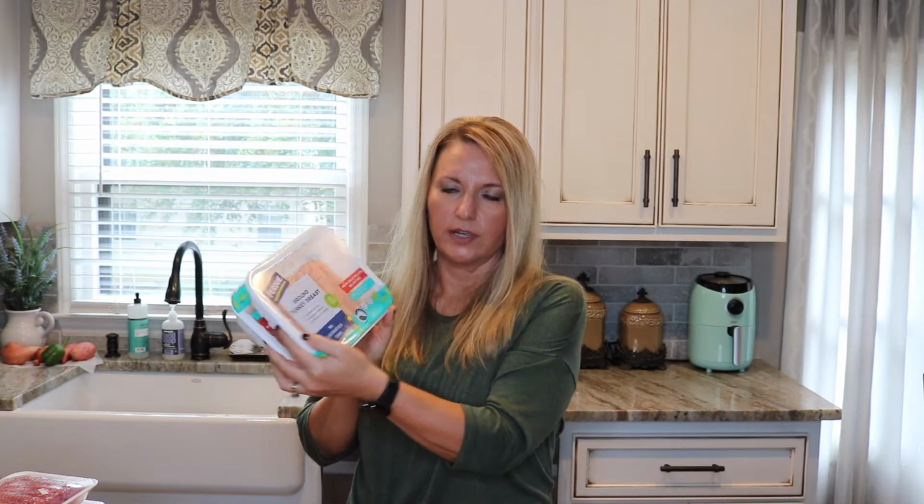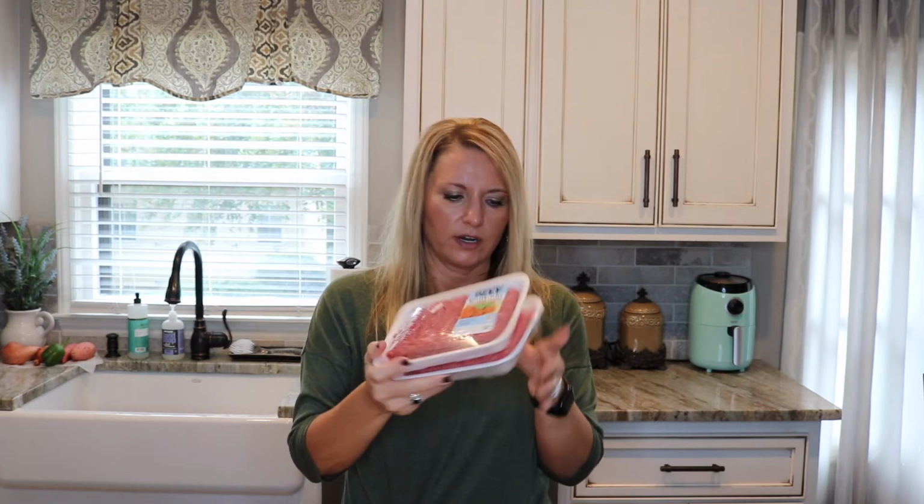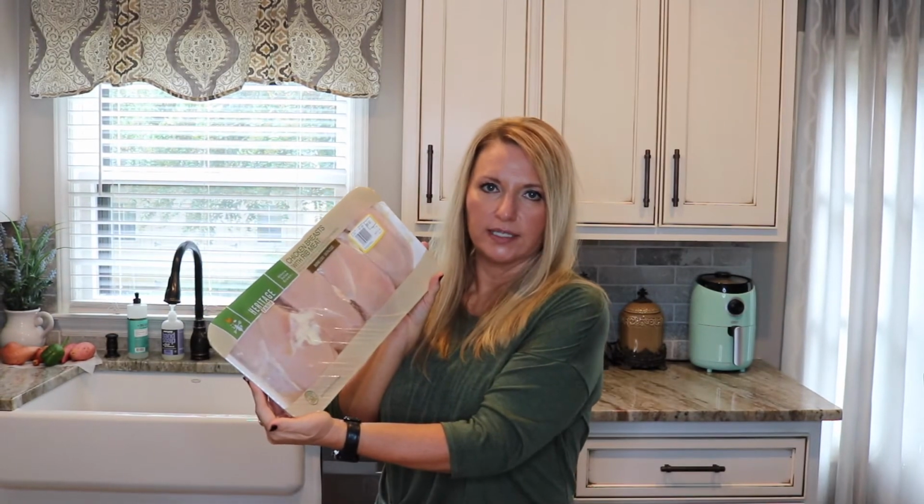Now let's go ahead and do the meats. So I got 2 packs of the lean ground turkey breast. One will be for my lasagna boats, my zucchini boats, and then the other one will be for my taco bowl. Then for my husband, he likes ground beef for his, so I got him 2 packs of ground beef. Same for him. He will make his lasagna with the ground beef and his taco bowl with the ground beef as well.